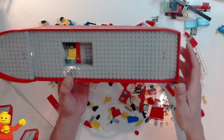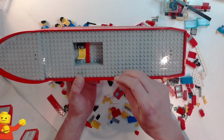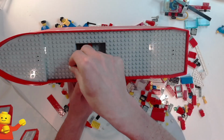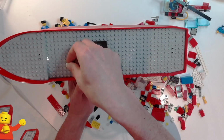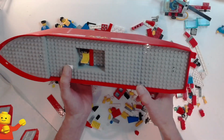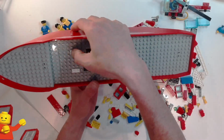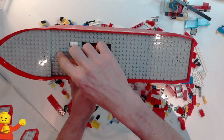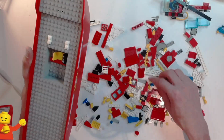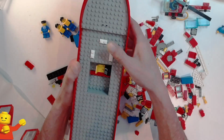We got some 1x2 tiles, no plates, going around the edge of it. So we've got it's one plate, one stud off the edge. I think it's there. Looks like it. And so we do the other side the same. And then we've got one up here in the middle. One right on the edge there, on the edge of that plate.